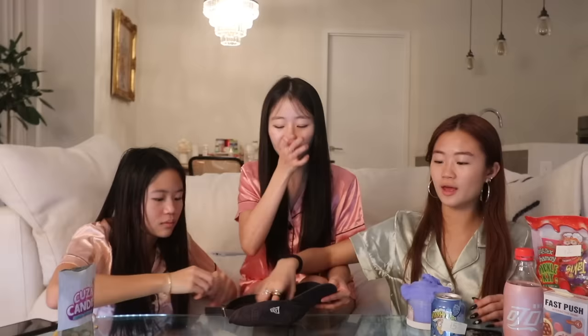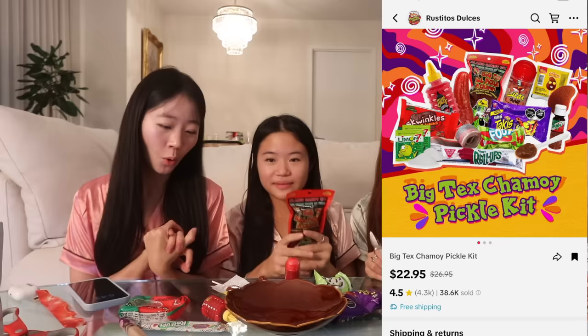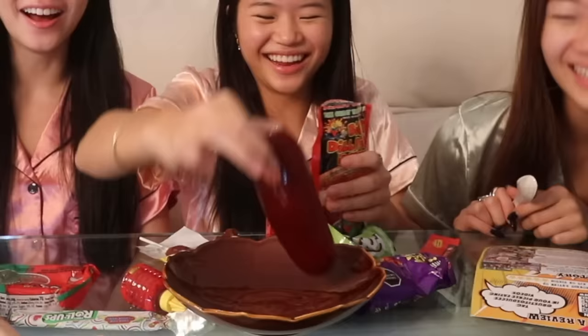Next is 12. Oh my goodness. It's the chamoy pickles. I've never tried it before. Yes! Alright guys, we have the chamoy pickle kit and I've been dying to try this. Just kidding, I really don't want to try it. Okay. Is this liquid? So this is like a dill pickle. What the fudge is that? What is this?